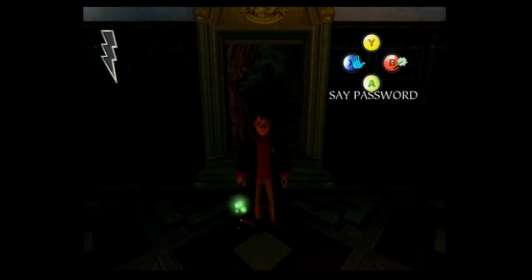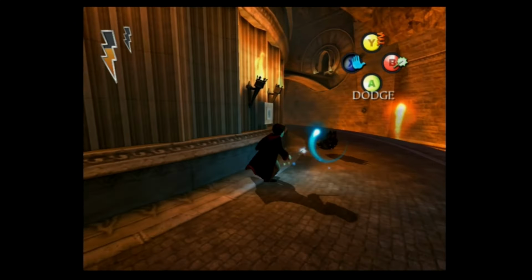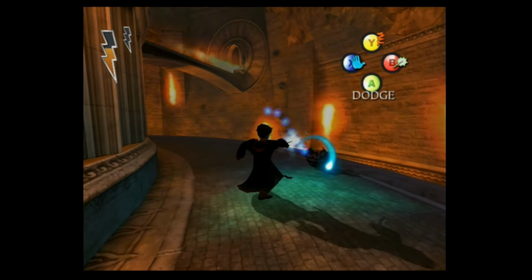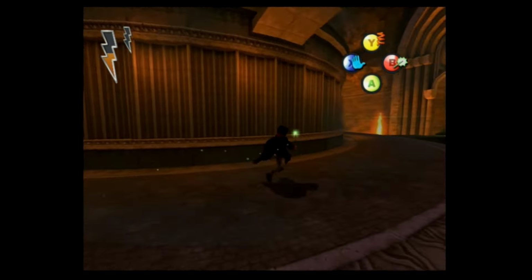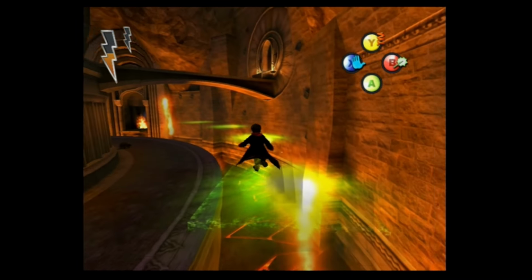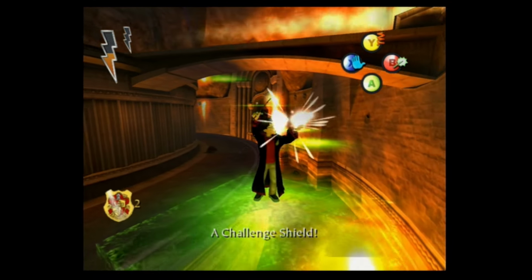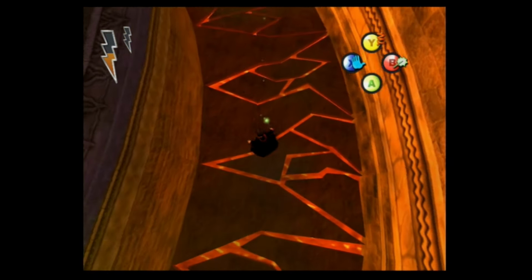During your adventure, you will spend a lot of time exploring dungeons. These will allow you to collect potion ingredients and learn new spells to help you access new areas in the game world. One of the game's Zelda-like features is that you won't need to jump to navigate platforms. Harry will automatically grab on the ledges when he reaches them and hop over them.